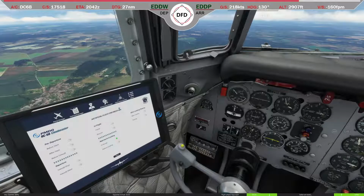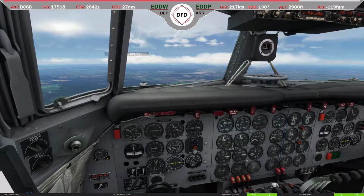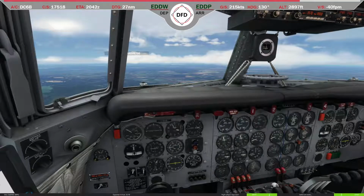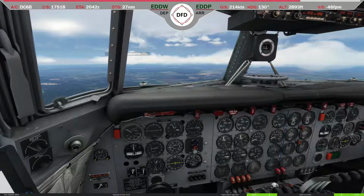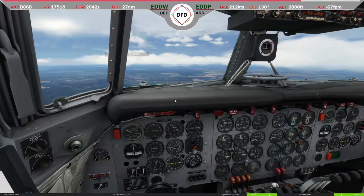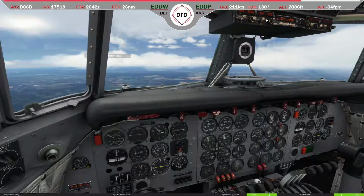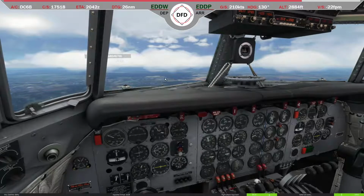Cooling turbine. Normal. Fuel booster pumps. On low. Fuel tank selectors. Mains on, crossfeed off. Hydraulic bypass valve. Down. No smoking signs. On. In-range checks complete.